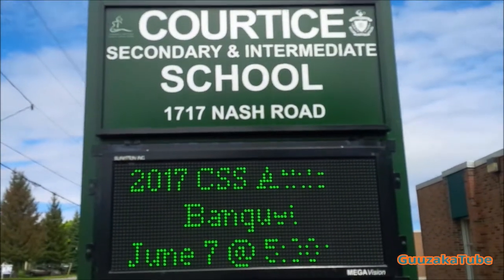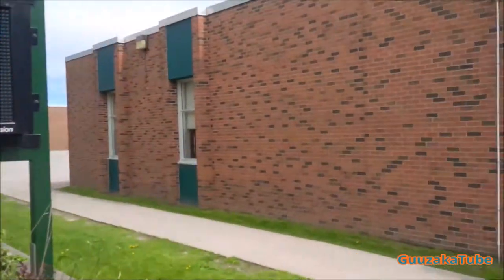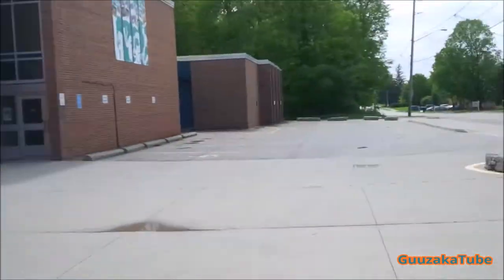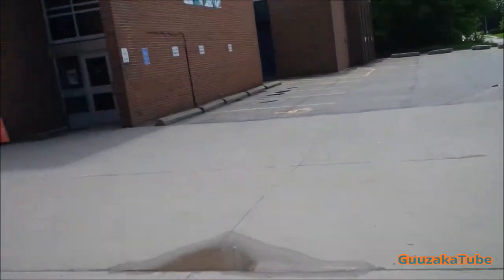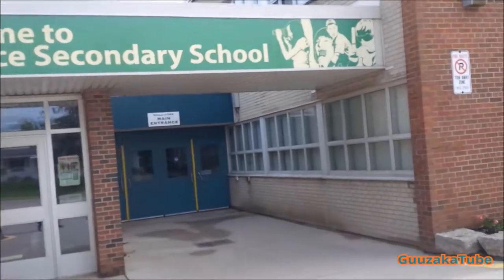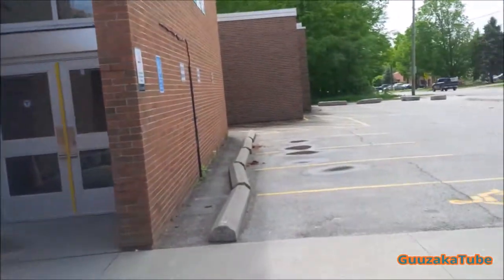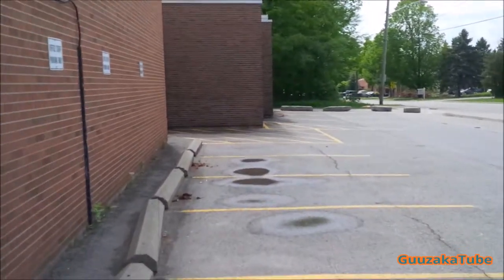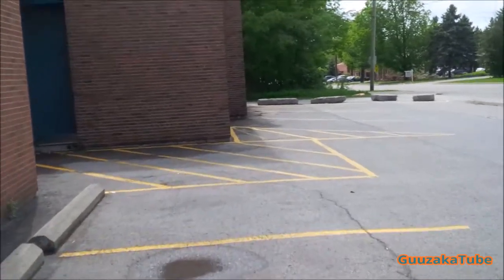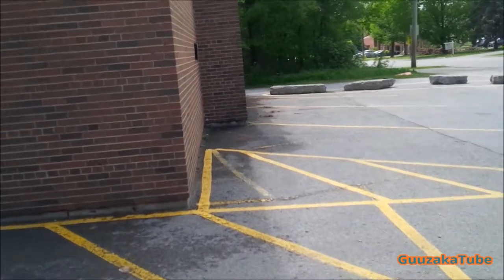Okay, so this is Courtice Secondary Intermediate School at 1717 Nash Road, so let's walk around it and see what it's about. Welcome to Courtice Secondary School. I don't know what the theme is yet, so I can't comment on that just yet. Actually, no, who am I kidding? It's the Cougars. I've actually been to this site once, so that's not something unfamiliar.